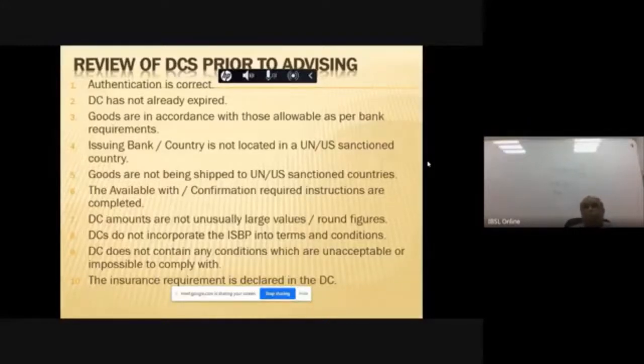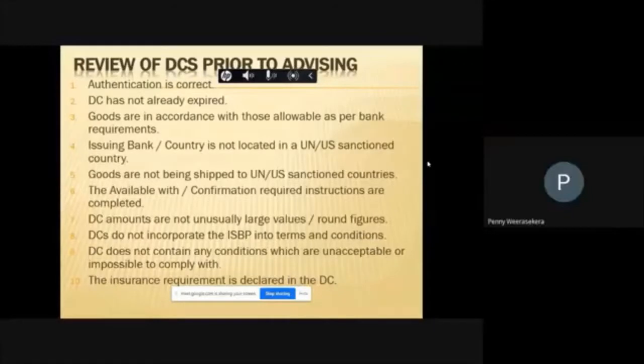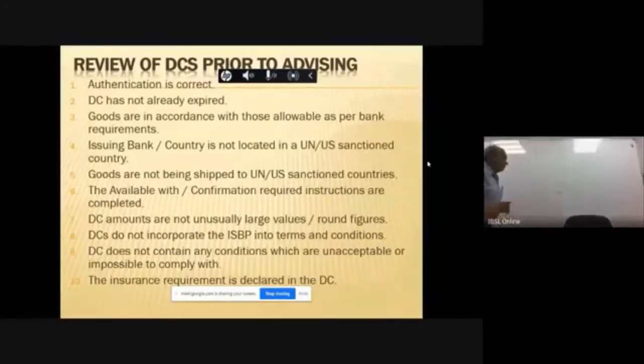Then DC amounts are not usually large values or round figures. It's very important. Why is that? Unusually large values and round figures. To prevent money laundering. Definitely.